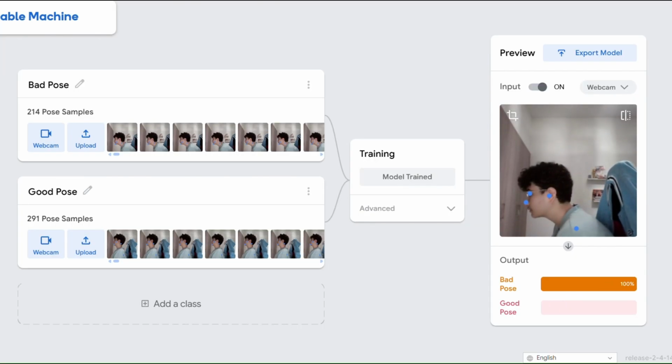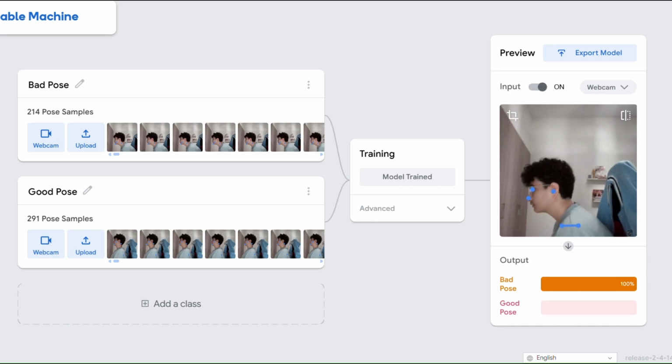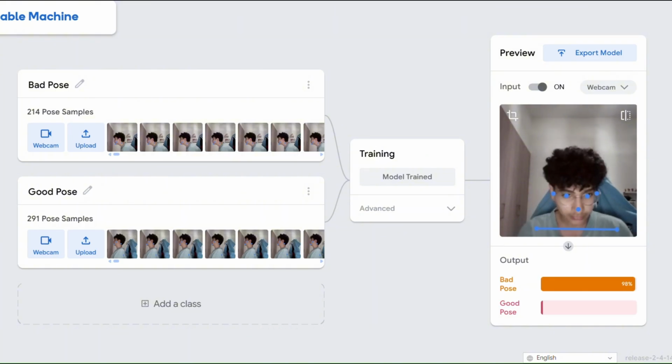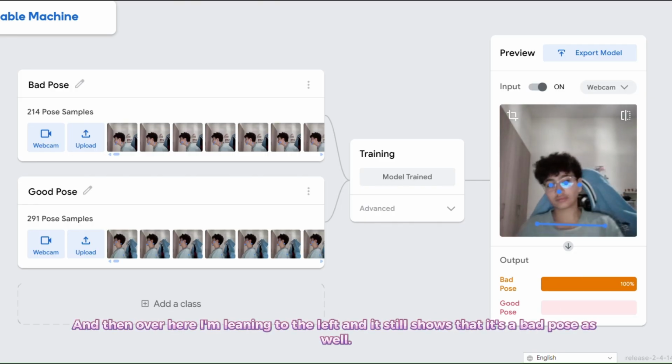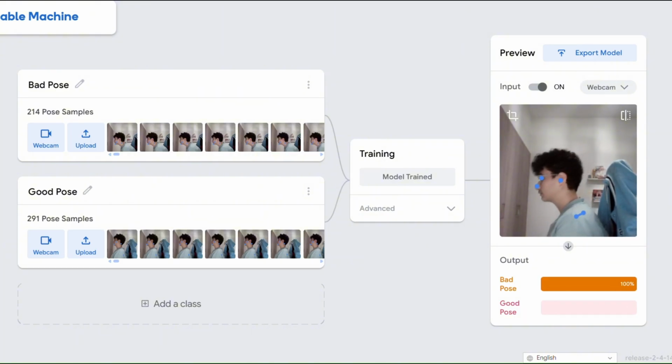So over here, when I move to the side, you can obviously see that is a very bad pose. And now this good pose, and then bad pose. So yeah, it works very well. Bad pose, good pose. I just keep doing this to mess around with the AI. And over here, I'm leaning to the left and it still shows that it's a bad pose as well. So that's how powerful this AI is.